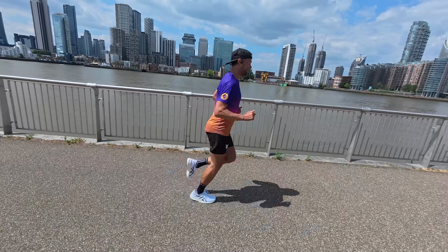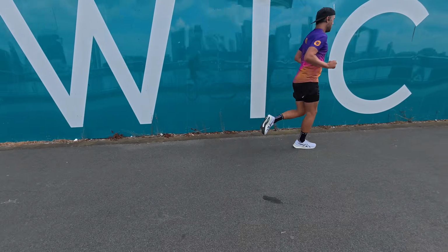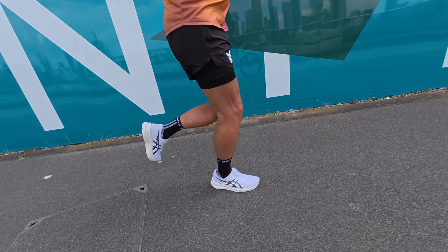High quality foam, so it really excels when you are out on that long run. It's going to look after your legs really well at the back of the long run. Once you get up to that 25-30k, it's still there looking after your legs, and the plate is still helping propel you up to those marathon pace efforts.